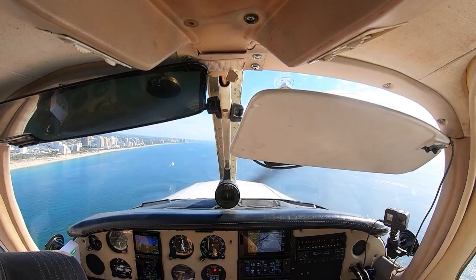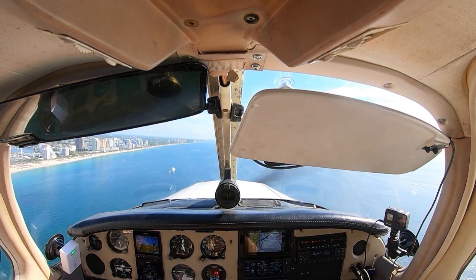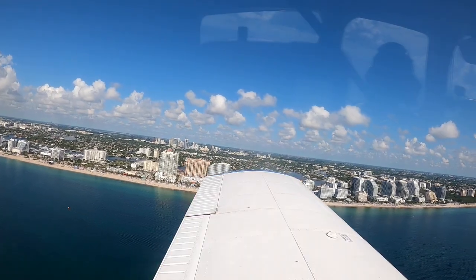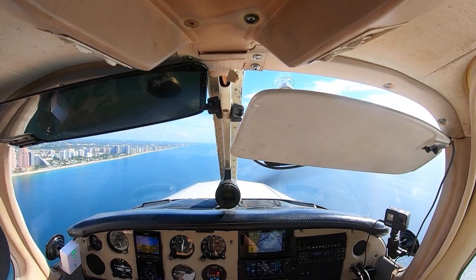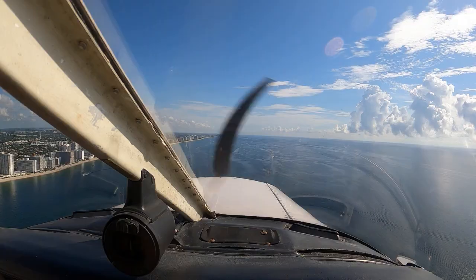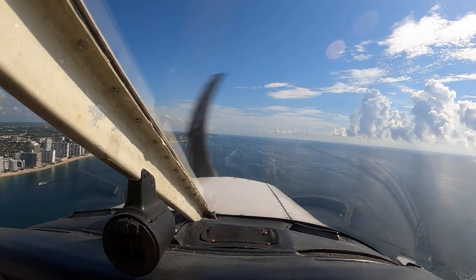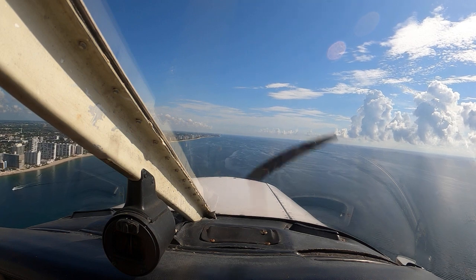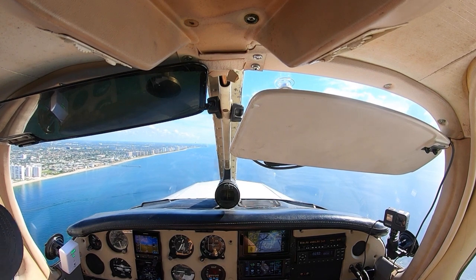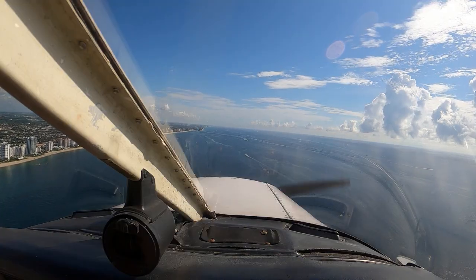33 Echo, contact Pompano Tower 125.4. We switch over to tower and we get a little bit of a surprise. Cherokee 33 Echo, got a Albatross departing 15, turning southbound in about 30 seconds. Continue northbound, I'll call the turn inbound. This is the same jets that we saw on the tarmac as we were taxiing out. Pretty cool. Cherokee 33 Echo, those aircraft are off to the right now, 1,200, no factor. We reported the aircraft in sight and continued northbound.